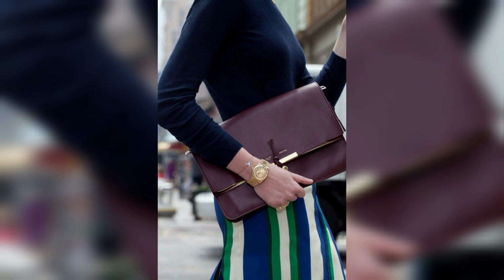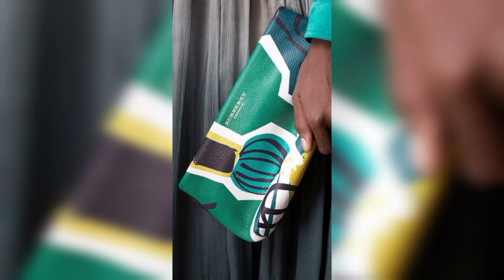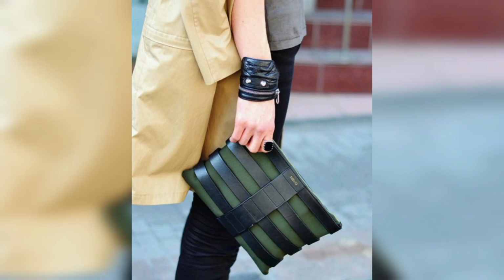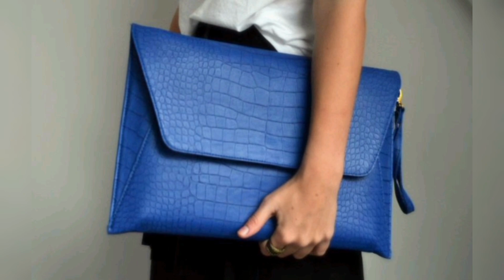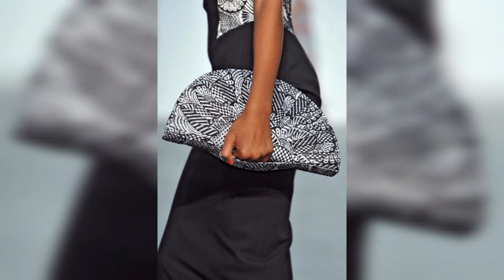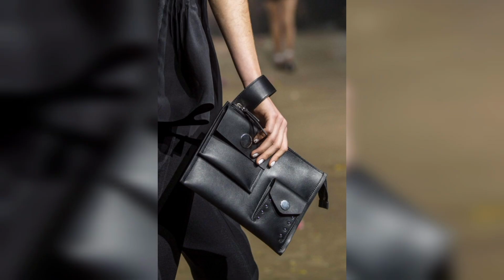Clutches are of various kinds. Here we have simple designs of the clutch, in which we have a leather brown clutch here, a green and black clutch, a dark green water green clutch, a red clutch that looks fantabulous and beautiful, a blue clutch, wow, looks fabulous, a black clutch, a black and white clutch, a thematic clutch, a black clutch, this looks beautiful.